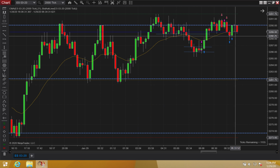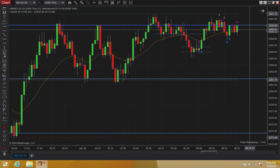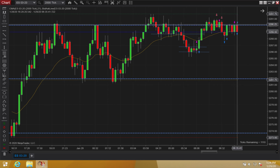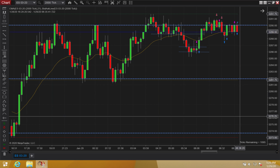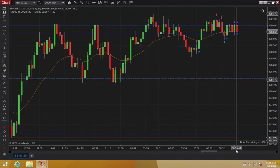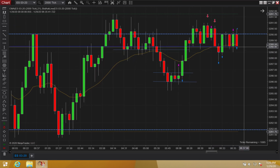So this isn't a good setup. This isn't even a technical setup. It's just kind of a bad trade. So I entered and it almost stopped me out immediately, only for it to set back up short, the direction I wanted to go. And now at least it's a second entry short. You can see off this low, first entry, second entry.